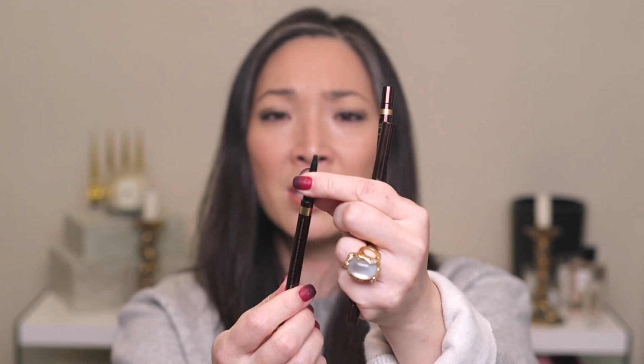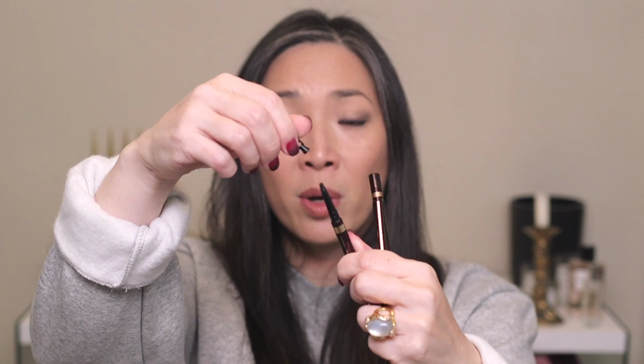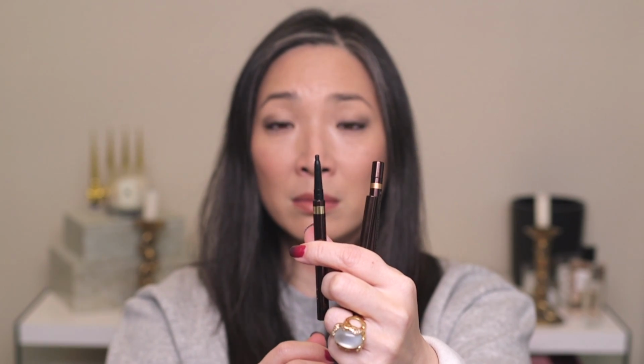And these just stay put. I hate the name emotion proof. I think it's so awkward, but they really are like waterproof. They go on easily and they just stay put. I've been very, very impressed with them. And they're that twist up style, and then the bottom comes out and there's a little bit of a sharpener if you want to make the point a little bit more pointy. So these are the emotion proof eyeliners from Tom Ford, which I love.